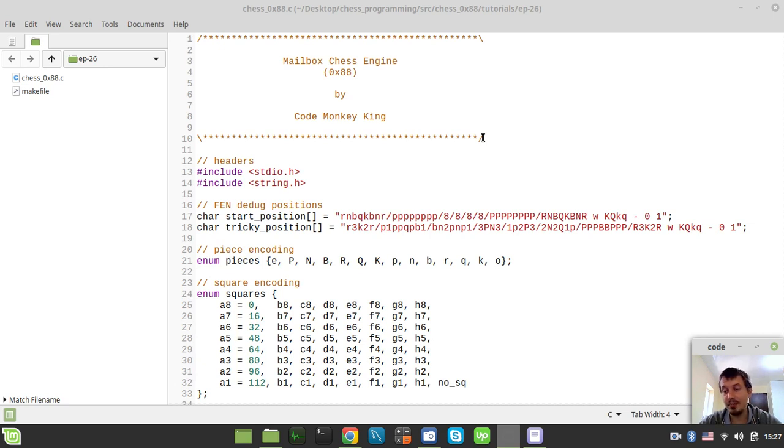And why I say 99%, that's because, if you're a chess engine developer, you can't be 100% sure that your chess engine is 100% bug-free. You just try it yourself, and you will understand why chess engine developers are talking like this.